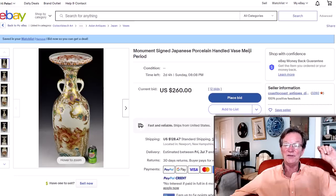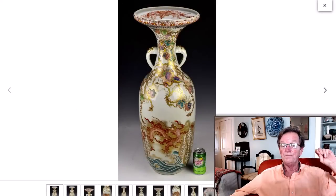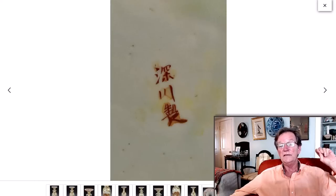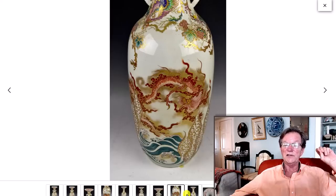This is a big porcelain, and they have the monumental signed Japanese porcelain vase Meiji period. That is correct. It's a big piece of Kutani, it looks like from what I can tell. There's a mark on the bottom. Yeah, I think that's probably some sort of Kutani mark. There it is. Nice looking big vase. This thing is a beast.